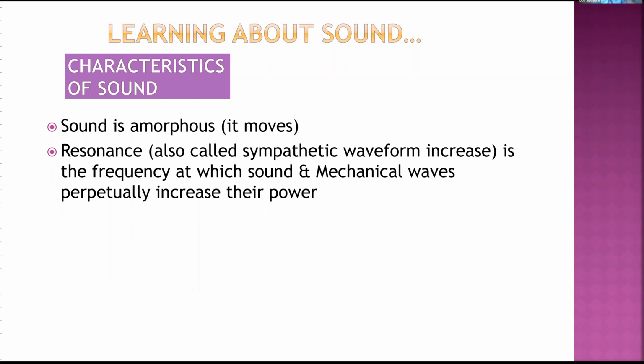So the video that I'll show you is an example of a bridge that was built back in the early 30s and 40s. The engineers left out all the concepts of resonance, and shortly, a couple months after it was open to car traffic, the wind blew just at the proper speed and caused a vibration that hit the bridge's resonant frequency. When it hit that resonant frequency, the sympathetic waveform increase started in this bridge that crossed the Tacoma Sound, up in Washington. It started to shake and vibrate more and more rapidly until the bridge actually destroyed itself and fell into the river. So that's a mechanical form of resonance.